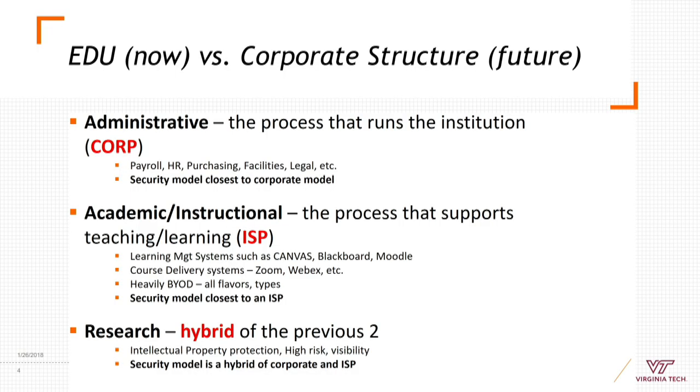At our university, and this is pretty much at any university, we have the administrative part of the university. This is the payroll part, purchasing, the stuff that we all see. That's the security model that's closest to what we would call the traditional corporate model, right?